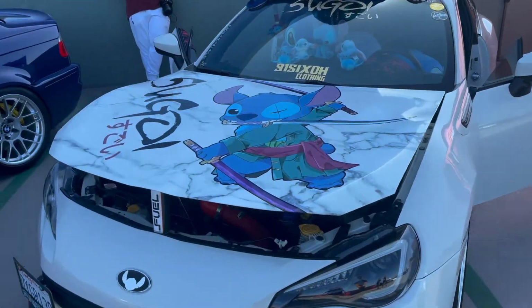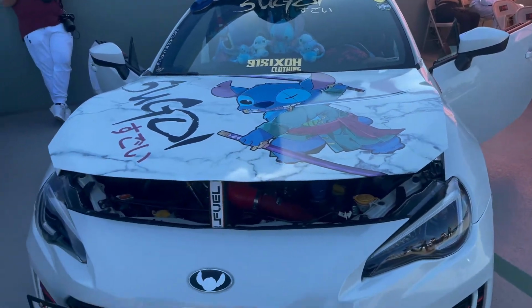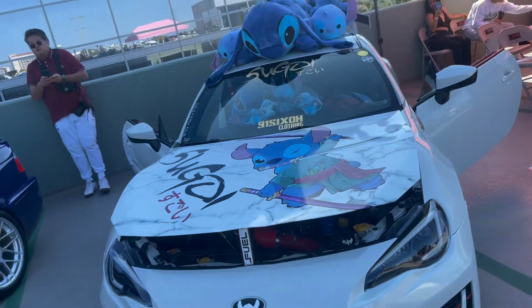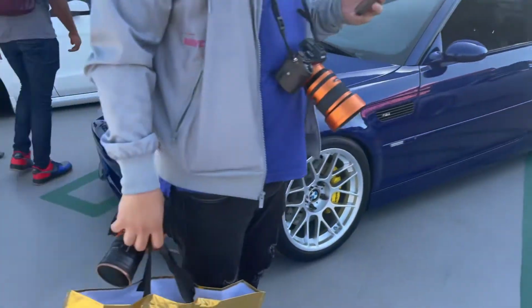Calilos, bro. Yeah, this is kind of cool. You wanna do some shit like this sometime? It's crazy, look. It's red on the wall. That's cool. Clean M3 right here.